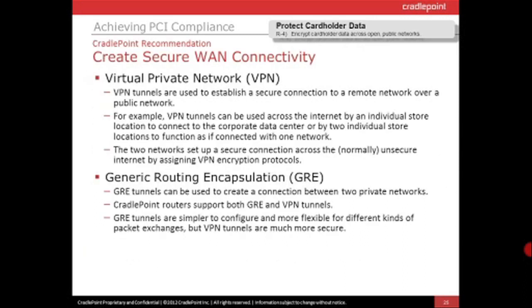So the recommendation there for transmitting secure data is to use VPN tunnels. I know this is obvious to those of you in the distributed enterprise world that are implementing this, but you really want to make sure that you've set up tunnels, either using the CradlePoint device as an endpoint to a VPN concentrator, or some of our customers will put a separate Linux box or PC inside the LAN of our router and do the encryption there. There are different philosophies, different ways that you can implement this, but the bottom line is make sure that you have secure endpoints and that you're encrypting the data across.